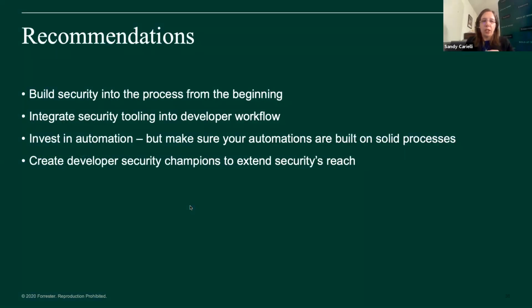So if we're bringing this all together, what is it that I most want you to walk away with? One, we want to build security into the process from the beginning. Rohit talked about that early on. We've talked about the need to build automation in early, make sure we're asking the right questions at the beginning, all of those things, and integrate the tooling into the developer workflow so that the developers aren't having to open up tools outside of their traditional workflow. They're not seeing this as a bottleneck. It's part of their process.